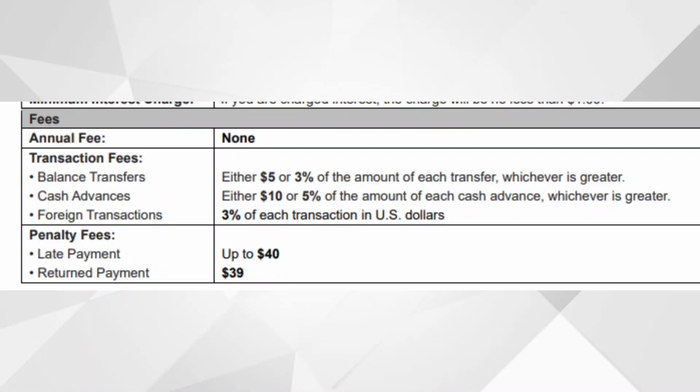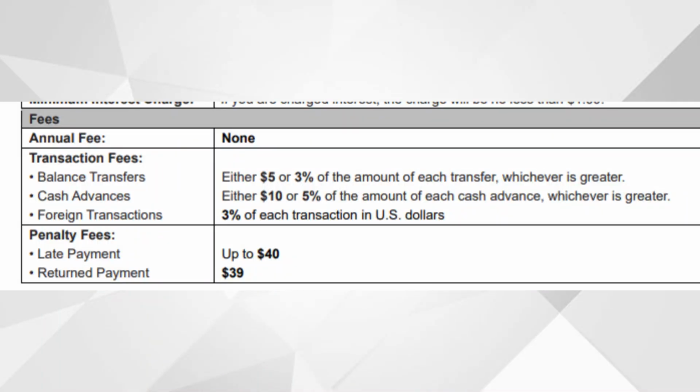So as far as the fees go, on your cash advance, you're going to have a fee of either $10 or 5% of the amount of each cash advance, whichever happens to be greater. Then as far as balance transfers go, even though starting out it's not going to make much sense to do a balance transfer, if later down the line they do offer you a 0% promo offer for, let's say, like 12, 15, or 18 months, it's still not going to be completely free though, because you're still going to have a balance transfer fee of either $5 or 3% of the amount of each balance transfer, whichever happens to be greater.